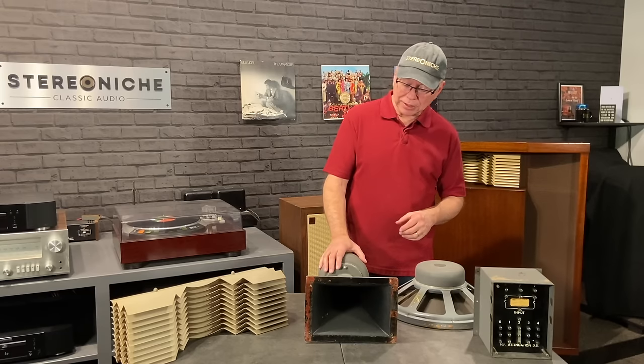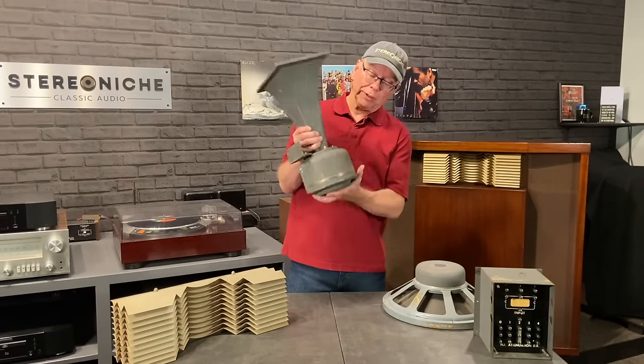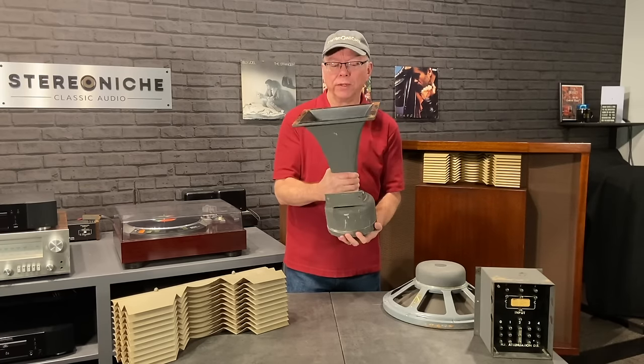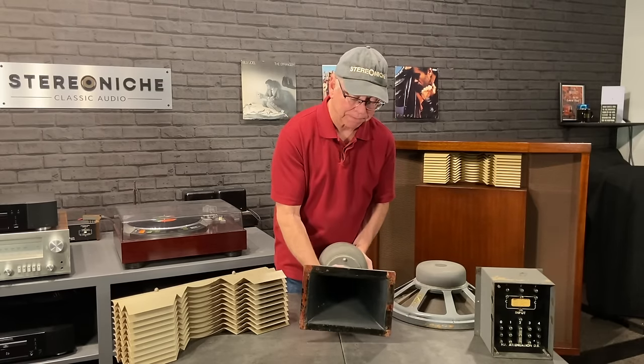So this is the tweeter. This is a 375 driver, tweeter driver on the backside here, mounted to this rather large horn. And this thing weighs a lot more than the woofer. This is probably 30 pounds or more.